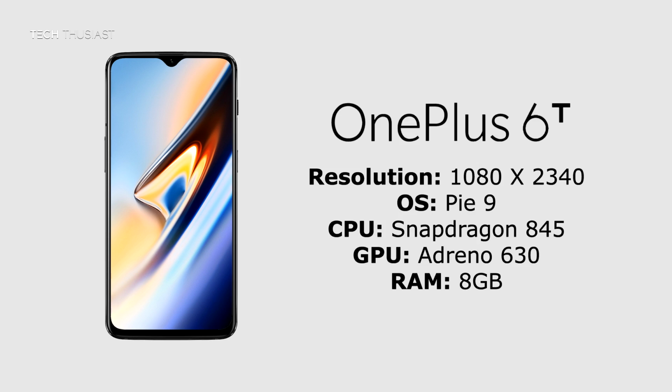Up first is the OnePlus 6T. It has a 1080p AMOLED display. It's on the latest version of Android 9 Pie. It has the Snapdragon 845 CPU and the Adreno 630 GPU and 8GB of RAM.